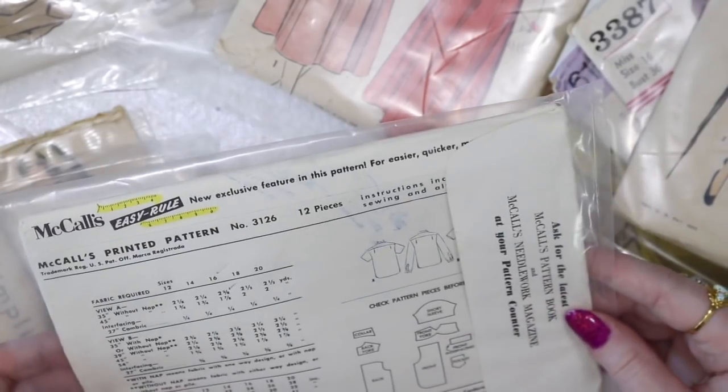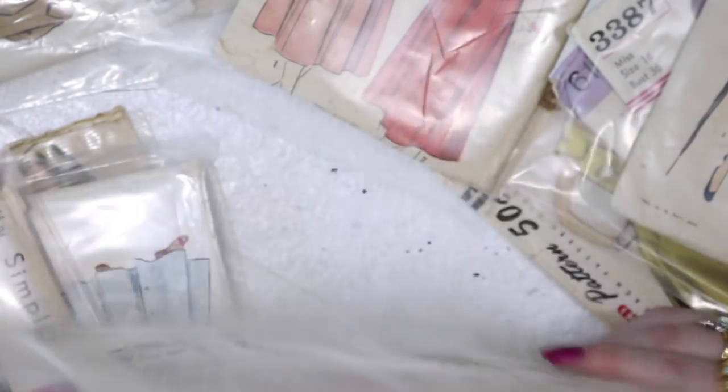I don't know, I just find that really interesting. I'm really curious to see what that would be like to make. So maybe that's what I'll keep. And it feels factory folded.